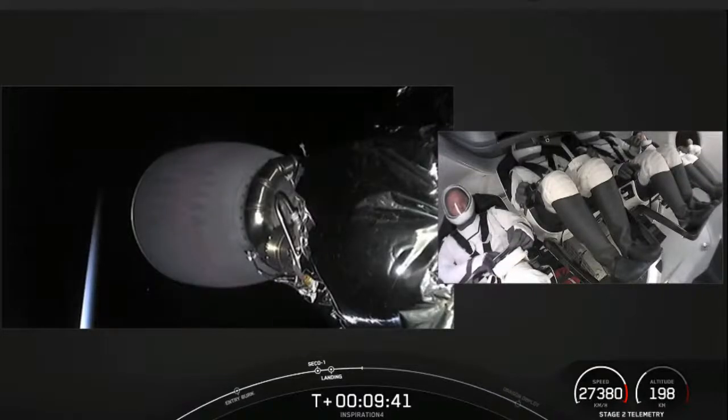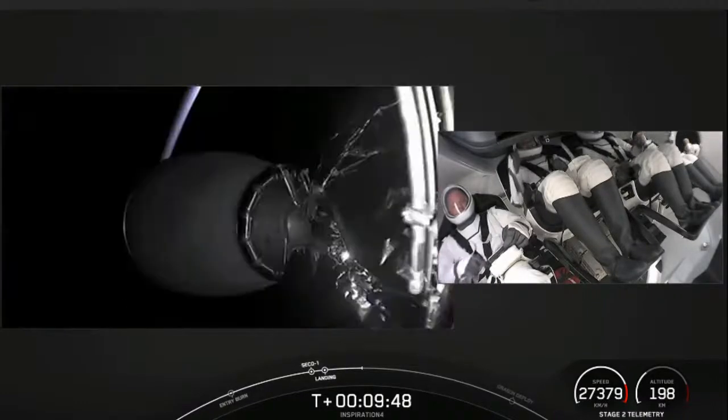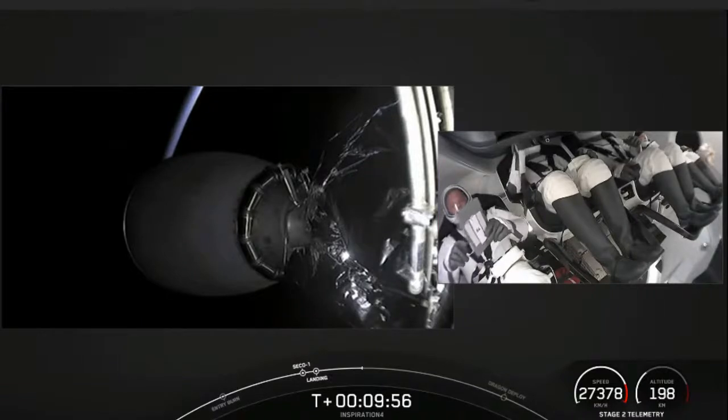Stage 1, landing is confirmed. Dragon, SpaceX, launch escape system is disarmed. And you can hear the excitement behind me. We just heard from Jared thanking everyone for making this mission possible.